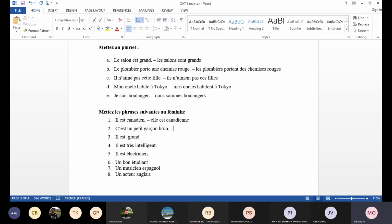Le garçon brun becomes, it's a little brunette boy. Brun refers to the color of the hair. When you call someone brunette, it means the person has got brown hair, right? So here brun refers to brunette. C'est un petit garçon. Small boy changes to small girl. So for that, the article will change, the adjective will change. Une petite fille, brun will take an e. C'est une petite fille brune.